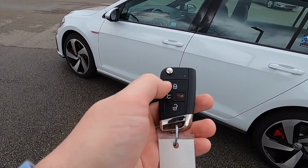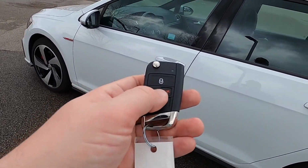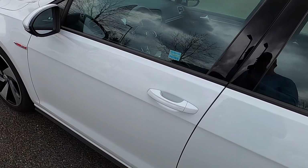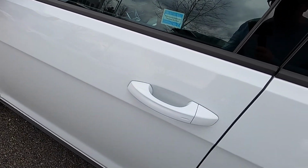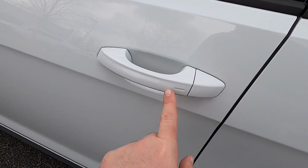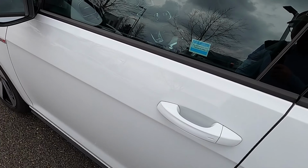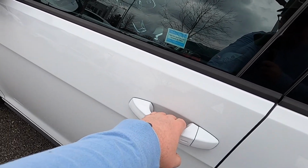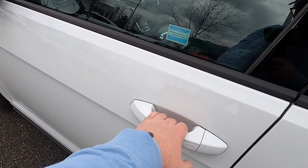Of course, you have your buttons for lock, unlock, hatch release, and panic alarm. But as stated before, this is a smart key access system, so by keeping the key fob in your purse or pocket, you're able to electronically lock and unlock the vehicle doors. Simply locate this indentation here on the door handle. A single press, the lights will flash. It'll indicate that the vehicle is locked. And to open the doors, simply grab the handle as you would open it.